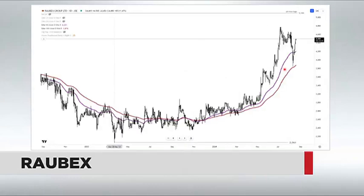And looking at it from a daily perspective, not much in terms of an Elliott wave count, but using moving averages as a filter, we can see that the 50 EMA does provide some support together with the 100 EMA.